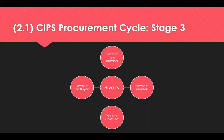It could be a buyer's market or a seller's market, depending on who has the power. If the seller has the power, it's usually a situation known as a monopoly. Whereas if the buyer has the power, it's perfect competition. Lots of buyers, lots of sellers. So it's really important that you understand that before you develop your plan or strategy, because if there are one or just a couple of suppliers available to you, then it might be better to consider to negotiate rather than to run a competitive tender.